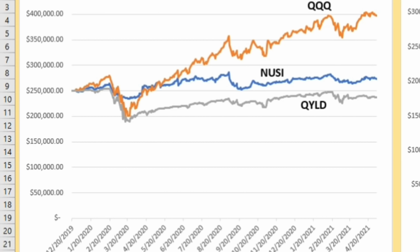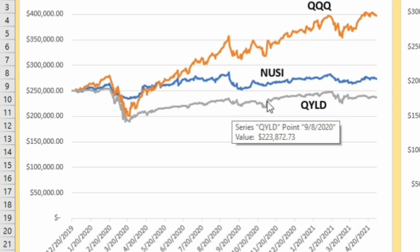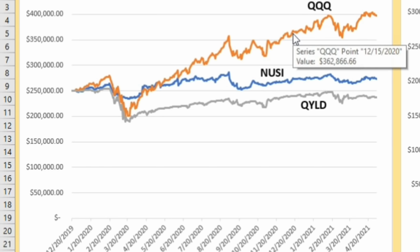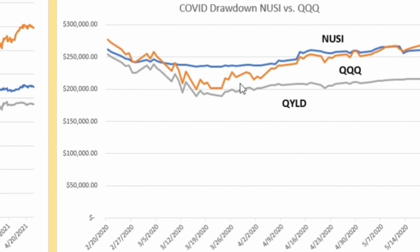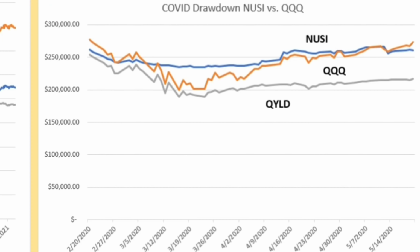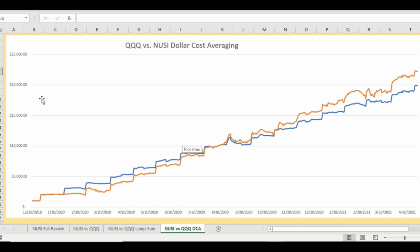So we can see here, like I said, QQQ strongly outperforms, and we've got NUSI that went up slightly from around 250 to about 270. And then we've got QYLD, which dropped down here and stayed relatively constant here, but lower than the other two investments. What I want to highlight here is this snapshot, which is what happens when we have a significant drawdown, especially in this case due to COVID-19. What's fascinating here is we had a drawdown from all three investments, but you'll notice that QYLD and QQQ dropped down almost perfectly in sync with each other, whereas NUSI was able to go with a much more balanced performance throughout this process. And then over here, based on the dollar cost averaging, we can see that QQQ does come out ahead, but not by a lot.